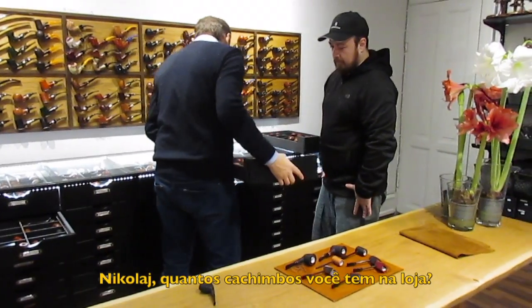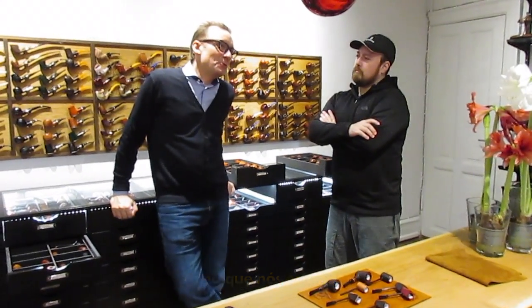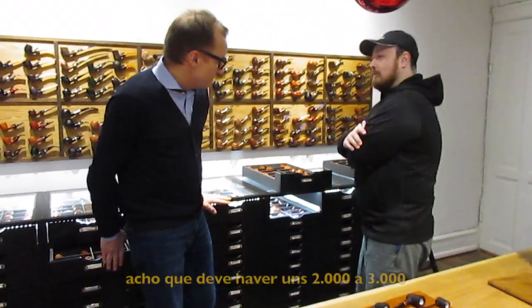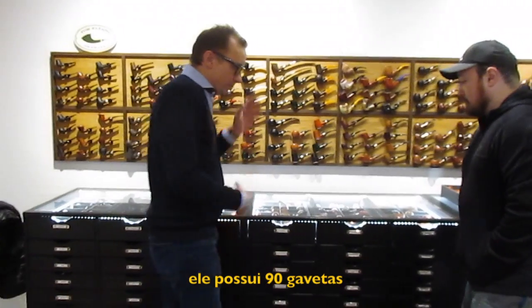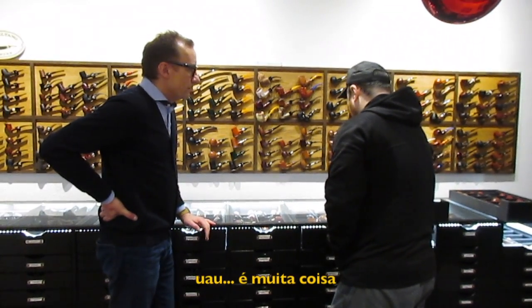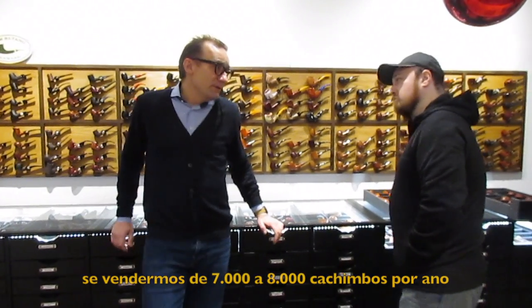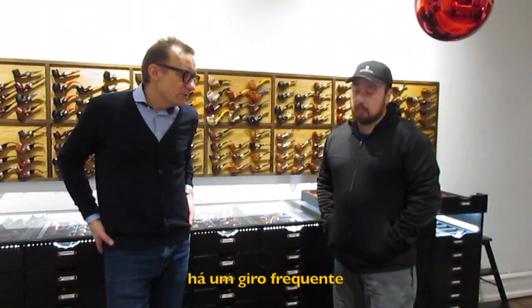So, Nikolaj, how many pipes do you have in the store right now for sale? I think we have, I don't count them every morning, but from 4,000 to 5,000 pipes. Wow. Alone in this drawer, I think there's 2,000–3,000 pipes. This one has 90 drawers, so if you say there's 20–30 pipes in each drawer, then it's more than 2,000. Wow. So that's a lot. Yes, but again, we sell around 7,000 to 8,000 pipes a year. So we turn everything around. Rotates. Yeah. So quite frequently.